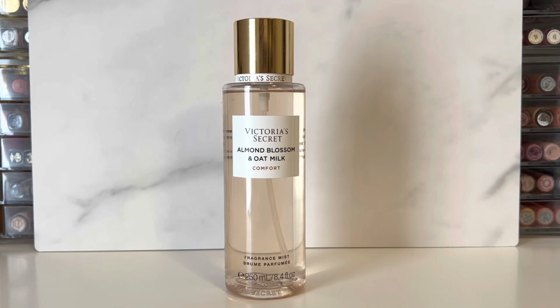And this one is very sweet. It's definitely the sweetest one in this line as well as the most gourmand one. And I really get the strong almond scent when I first spray it. It's kind of a warm, more nutty almond, and I'm also getting a lot of the oat milk. There's definitely a milky creaminess to it, and it's mixing with the soft floral of the almond blossom. And I think it's a really nice, sweet scent. It's very pleasant, and I do think that comforting is a good description of this.